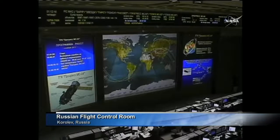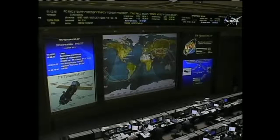This is Mission Control Houston. The reports coming from the Russian Mission Control Center in Korolyov indicate that the Progress 65 cargo craft, which launched at 8:51 and 52 seconds a.m. Central Time, has been placed in a preliminary orbit. We're still trying to confirm through Russian ballistics exactly what that orbit is. We also have received confirmation that its navigational antennas did deploy, but we are still awaiting confirmation on the outcome of the solar array deployment activities.